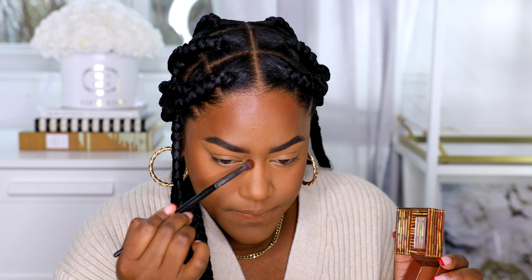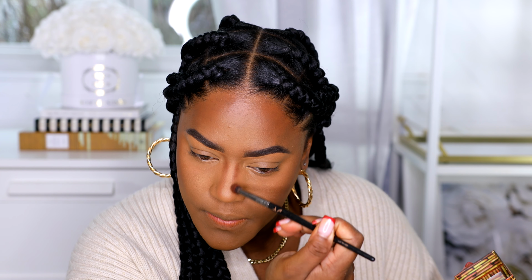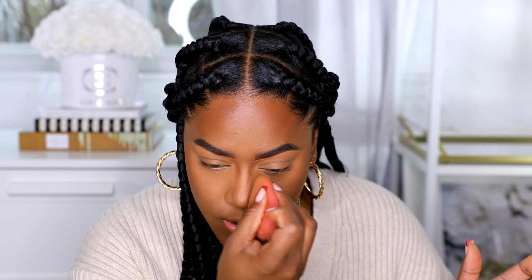Okay, we're just gonna add some powder. I'm just adding the dark powder under here, the Laura Mercier dark powder, to help clean it up a bit. Looking good. I'm taking a little more bronzer and I'm gonna go here and just kind of like, ooh, that's a lot of product. I'm gonna contour my nose like this, and then I take setting powder and I just go over it so it doesn't look as crazy.